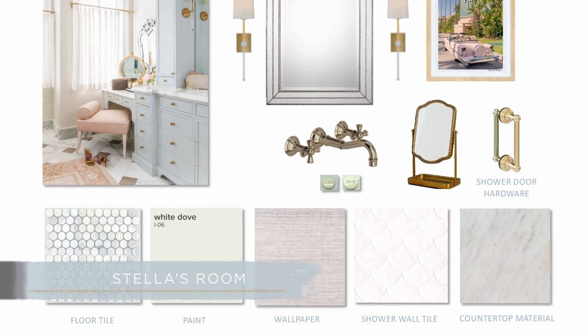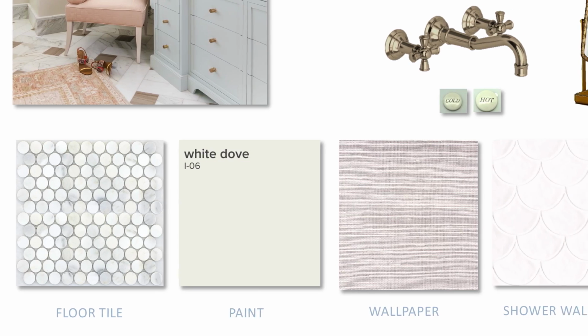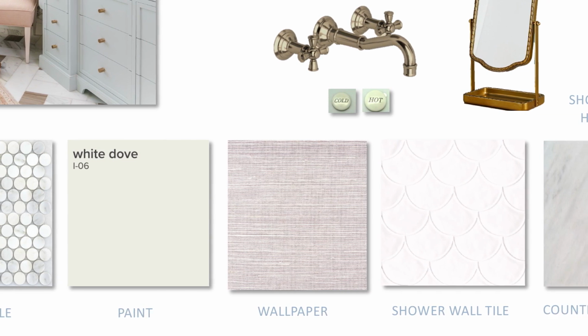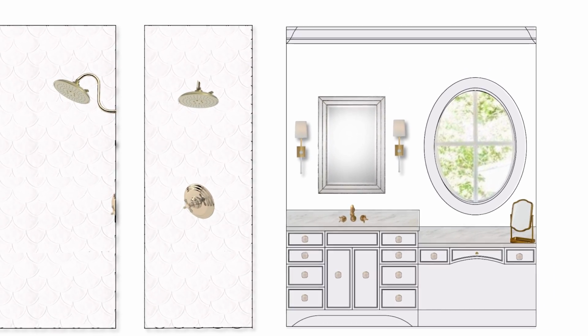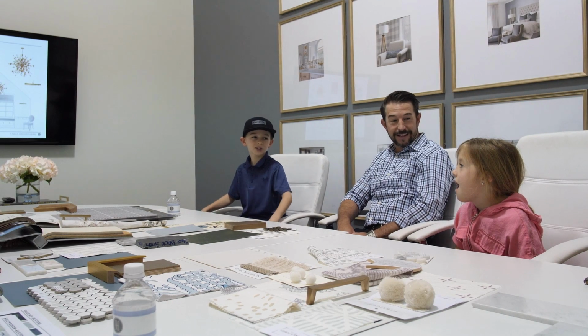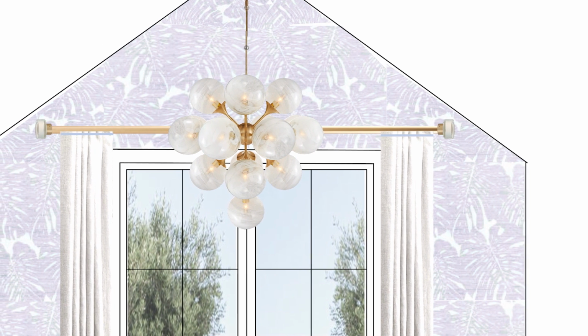Scallop tile, so this white, it's like on all the shower walls. This is scallop, like fish scales. And that penny round, the big penny, it's a marble, and that's on the floors everywhere. See, you wanted gold, right? So there's gold light fixtures. So we have two options for lights for you in your bedroom. This one has the butterflies on it, and it's all brass. There's another option, so we can do the bubble light.